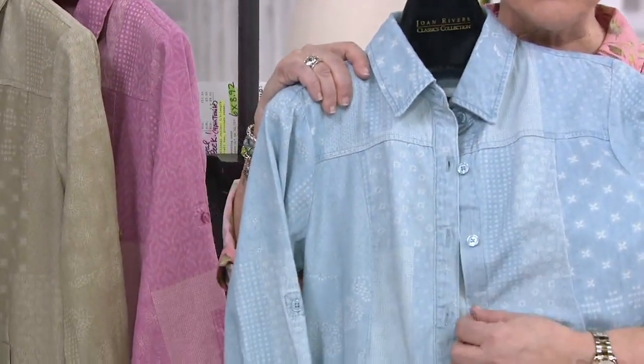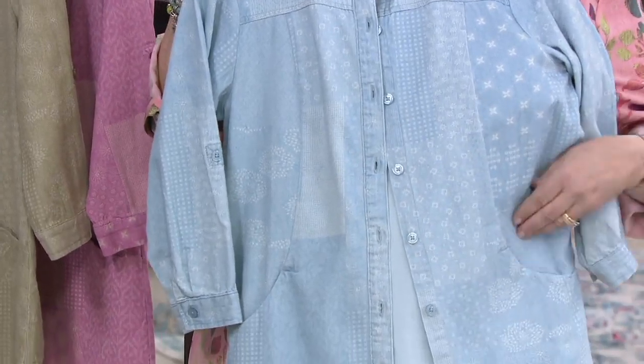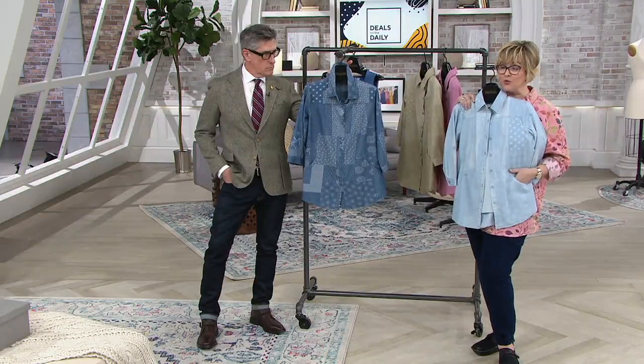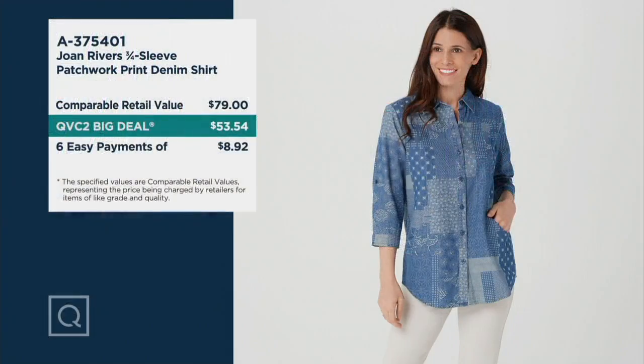So get your big deal price while it's available. It's for a limited time. This will not officially launch until tonight at 9 p.m. That's right. But you can get it on this preview right now. It is just gorgeous. And again, so updated for summer. That's what's happening with denim. It's all about classic denims.